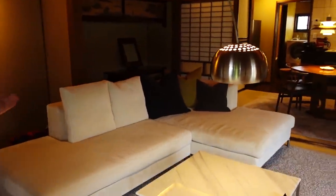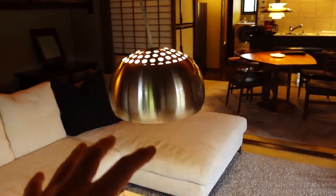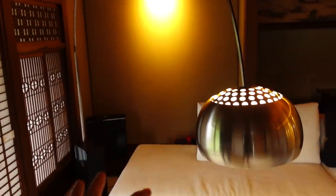Here is the living room. I love this lamp. Incredible, this design. And look at this lamp. I love it. The Italian design. Really nice big sofa. It's like a bed. There's a little desk here.